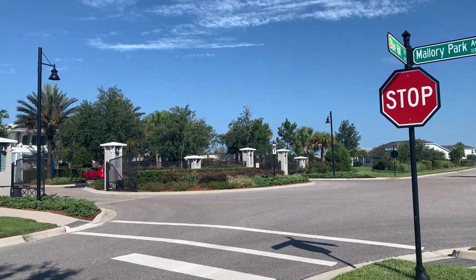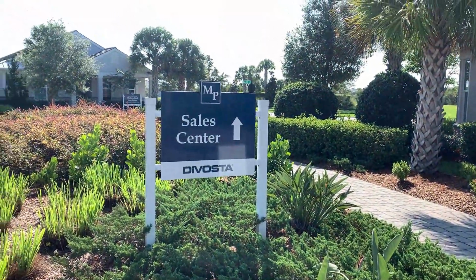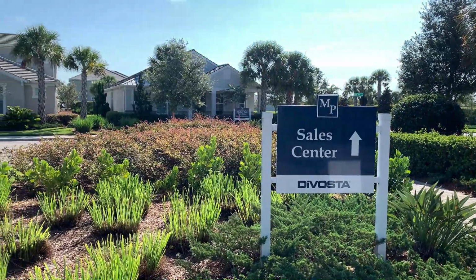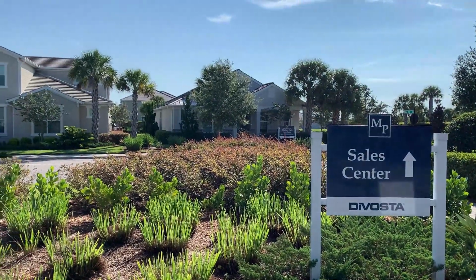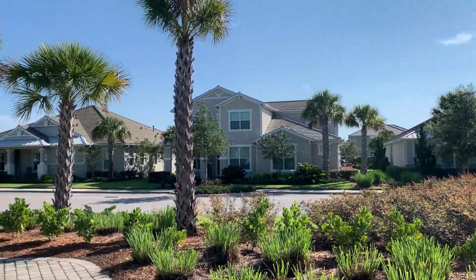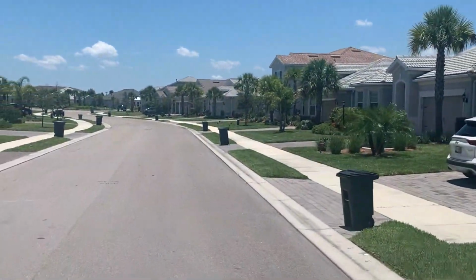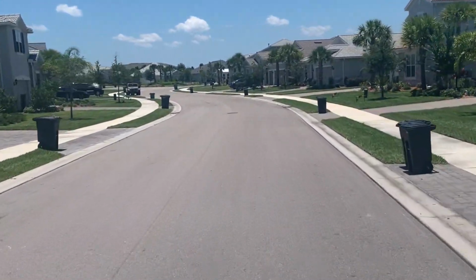Mallory Park at Lakewood Ranch is a gated village of single-family homes and townhomes, nestled around 36 acres of wetlands and lakes. The homes in Mallory Park are inspired by a coastal island feel, and they're designed with a soothing pastel palette, which differs from the neutrals and beiges seen in many communities in Lakewood Ranch.